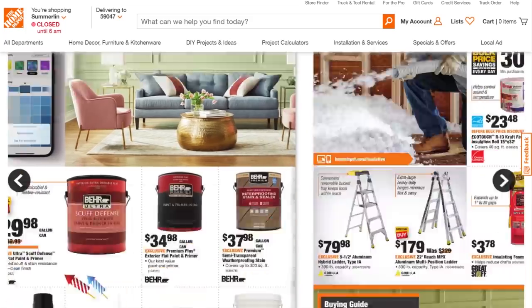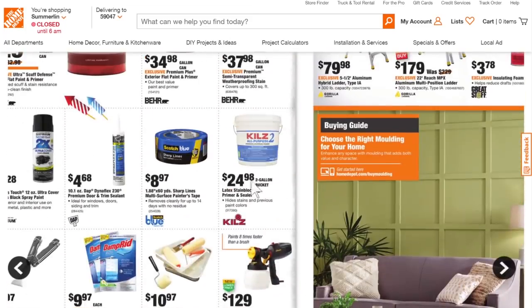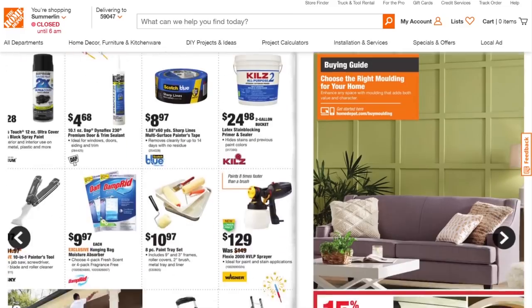We got paint, and more good paint. We got some painter's tape. We got a painter's tool. We got the Flexio 2000 HVLP sprayer there for $129. I don't know anything about the Flexio. If you think it's good, you let me know.